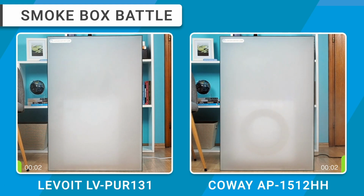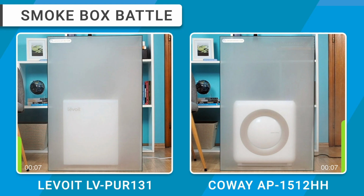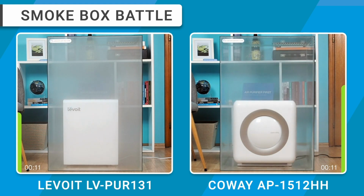In the following seconds, we'll show how these two devices performed in the smoke box test, and find out which one is faster in cleaning the smoke inside the box.